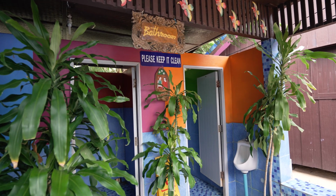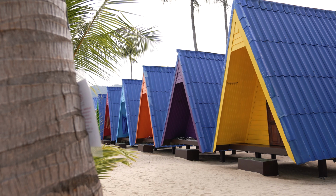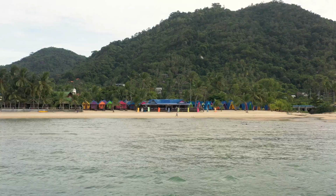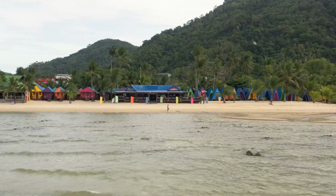So quite impressed by this place so far, to be honest, for the price. I'm so glad we chose this place. It is so much better than the other ones we were looking at. There were like 3 or 4 that we were tossing up between. This is one of the cheapest ones that we could find on the island, and to be honest, it is probably one of the best value for money places that I've ever seen anywhere.